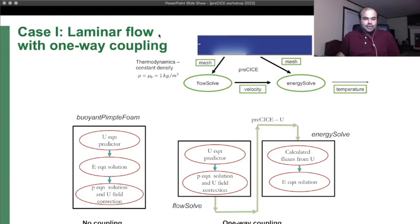So case one is a simple laminar flow with one-way coupling. The density is specified as constant. So essentially, there's no feedback from the energy equation back into the flow equations, or the Navier-Stokes equations. And buoyantPimpleFoam simply does it by solving the velocity equation, the energy equation, and then the pressure equation. This is now split up into what I call a flow solve and an energy solve. The flow solve solves the velocity and pressure equations and then passes the entire volumetric velocity field over to the energy solve, where it calculates the fluxes from that field and then does the energy solve.